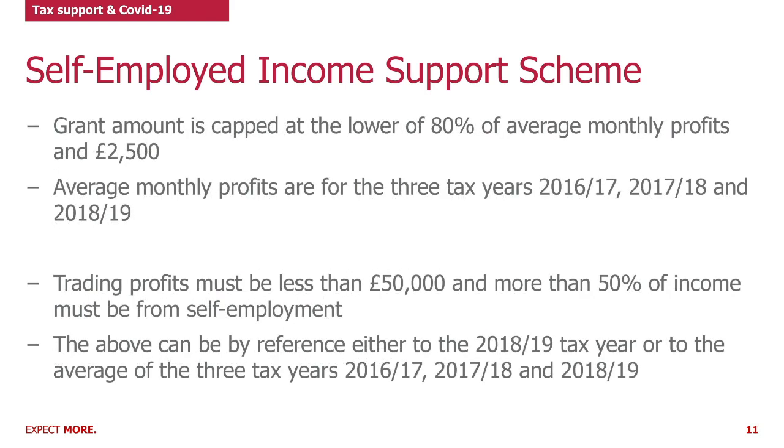As with the job retention scheme, the grant amount is capped at the lower of 80% of average monthly profits and £2,500. Unlike the job retention scheme, where the average is only over 1 tax year, this average is over 3 tax years: 2016-17, 2017-18, 2018-19.